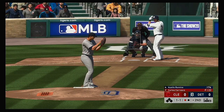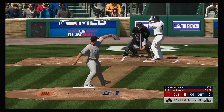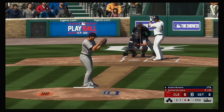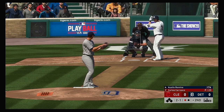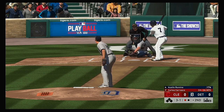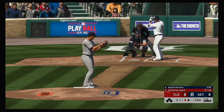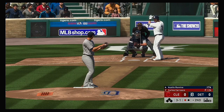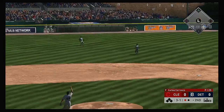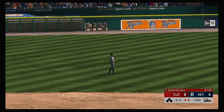And up next, the catcher, Austin Romine. The 1-1. Got 2-1 to the count. Bottom of the second here with no score. High in the air into shallow left center. Lindor is calling for it, and he brings it in for the second out of the inning.